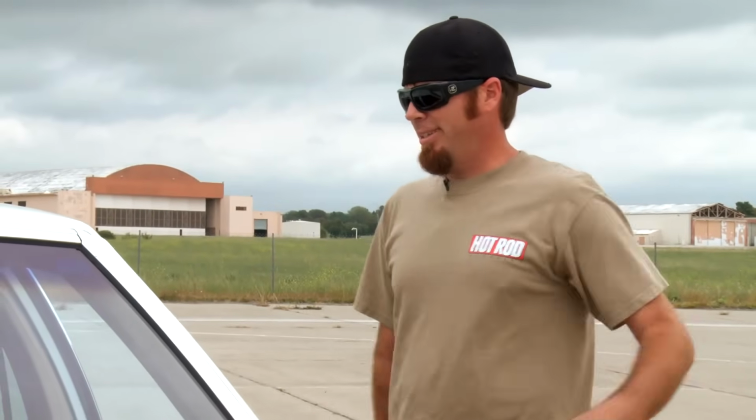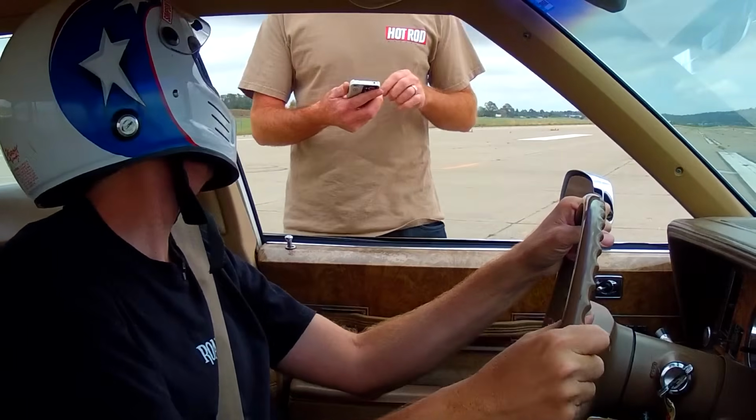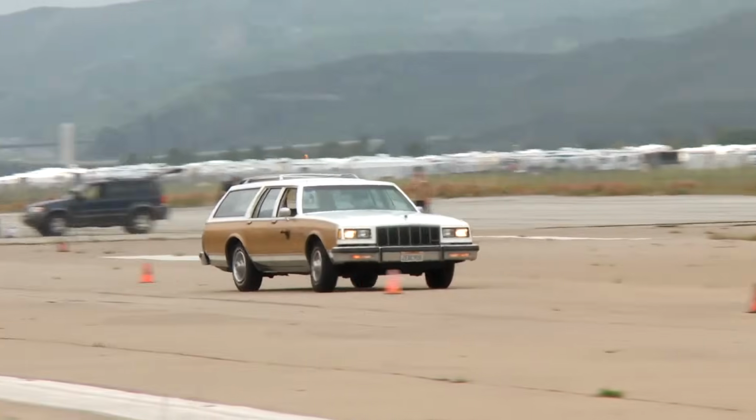I had Chinese for lunch. You know what my fortune cookie said? I lose? You're gonna loop this out at the end of the track down there. If only. But good luck though, okay, ready? Yep. Let's go! Oh, that hubcap's coming off.